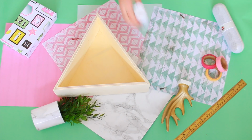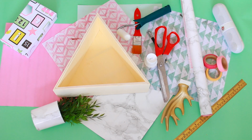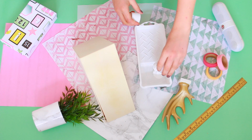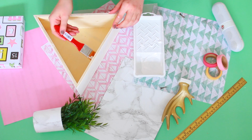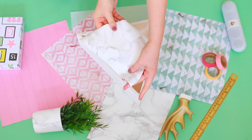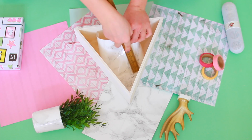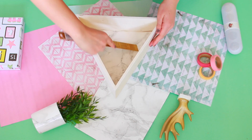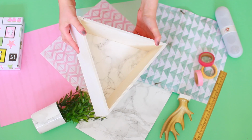Want to recreate them? You'll need triangle boxes, white paint, a paintbrush, marble contact paper, and an X-Acto knife or a pair of scissors. Firstly, go ahead and paint both the inside and the outside of the box white. Cut out the contact plastic to fit the inside of your triangle, peel off the backing, and stick it right onto the inside. And if you get any air bubbles, simply use a flat object to smooth them out and voila! Easy, right?